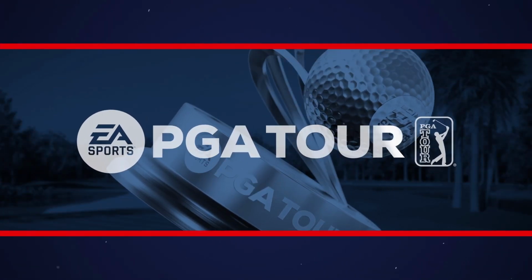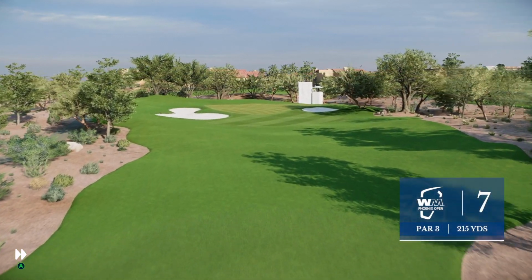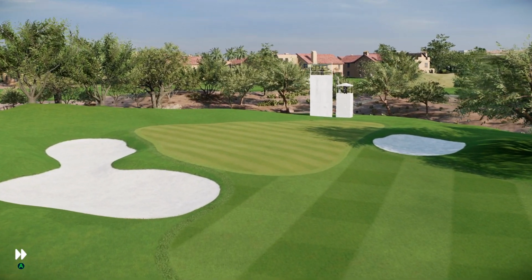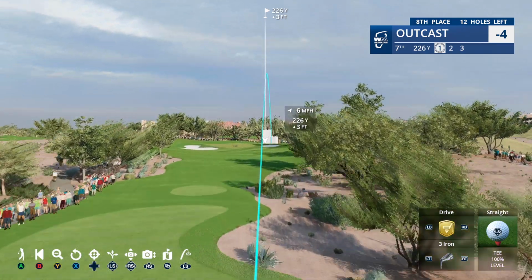On to the par 3 seventh, 215 yards from that back tee box, Frank. This hole hasn't really changed, still has that V-shaped green where it's very narrow in the front. A high-flying shot in here that carries that front edge, and you'll find the further and further you go back there, the more receptive, and that green starts to widen.